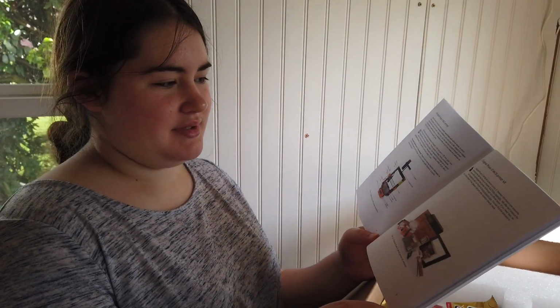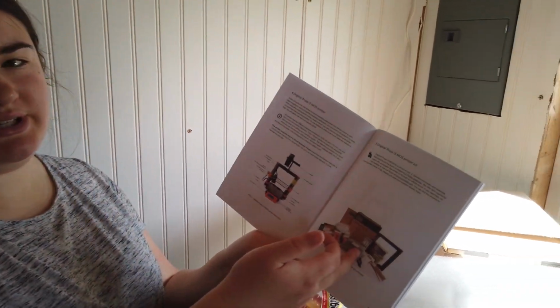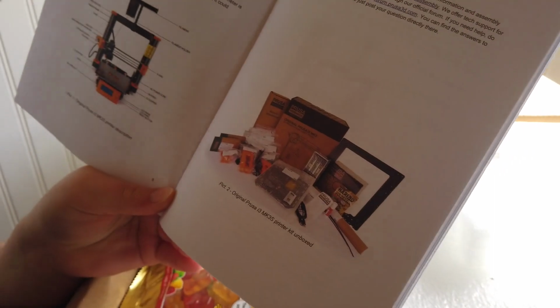But what'd you find now? This is everything that's in it. Oh, look at that. So gummy bears, the printer, and everything else.